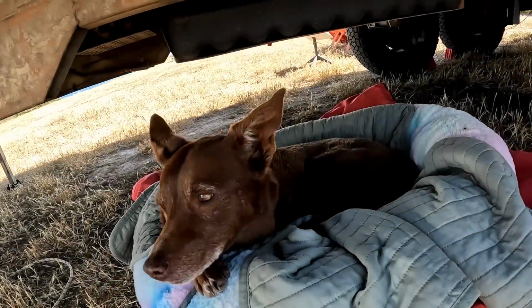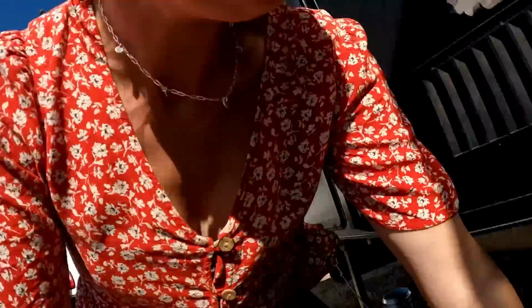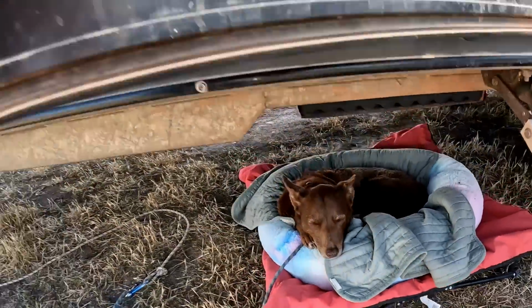Kiri's been to the beach already. Hello, honey buns. Yeah, it's a good spot, isn't it? Also, she got a new dog bed and Liam chose it. It's a rainbow. You're a lucky dog, aren't you?